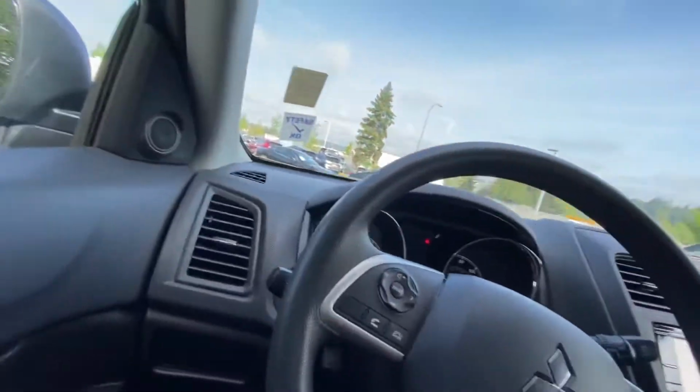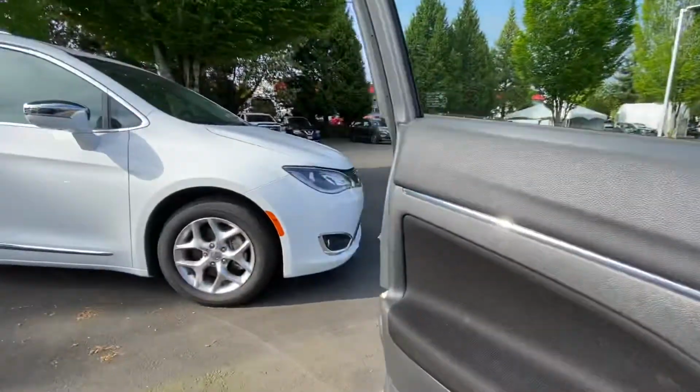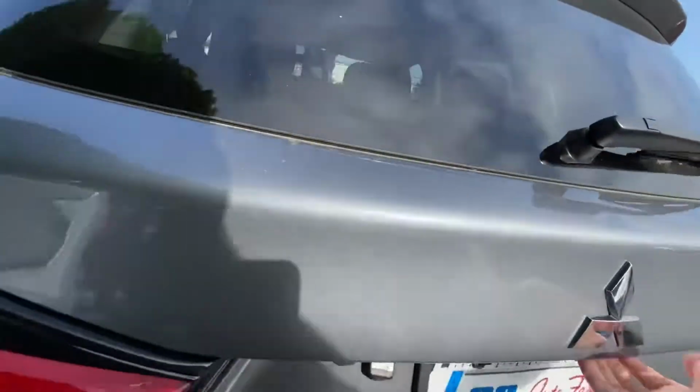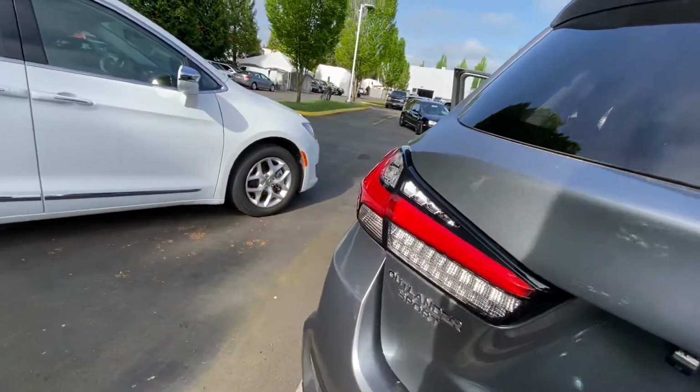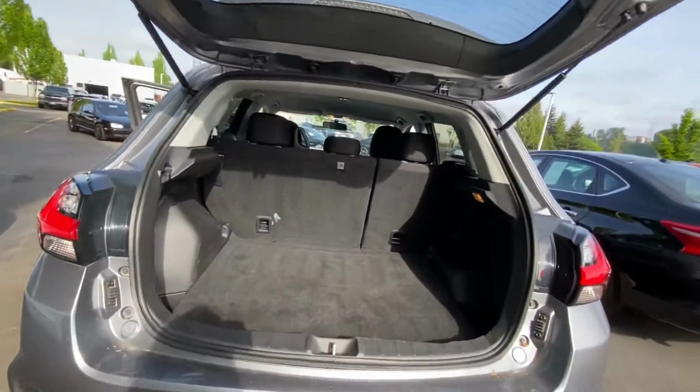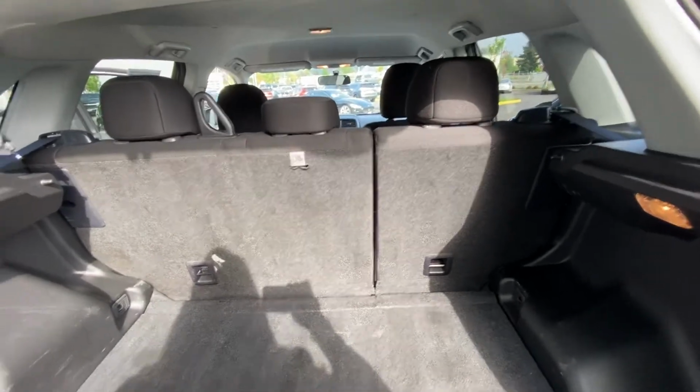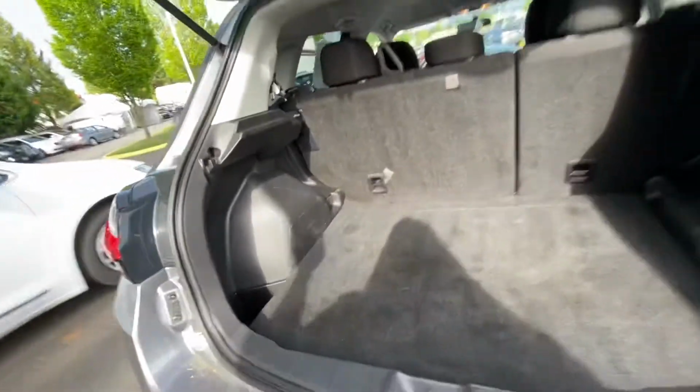I'm gonna show you the trunk space as well, because I don't know about you, but for me, that's really important. So you actually do have quite a bit of room back here. And these seats in the back will fold down for you should you need them to. But this is a lot of space back here. I could sit back here and not have any problems at all. Obviously, underneath is where you're gonna have your spare, things like that.